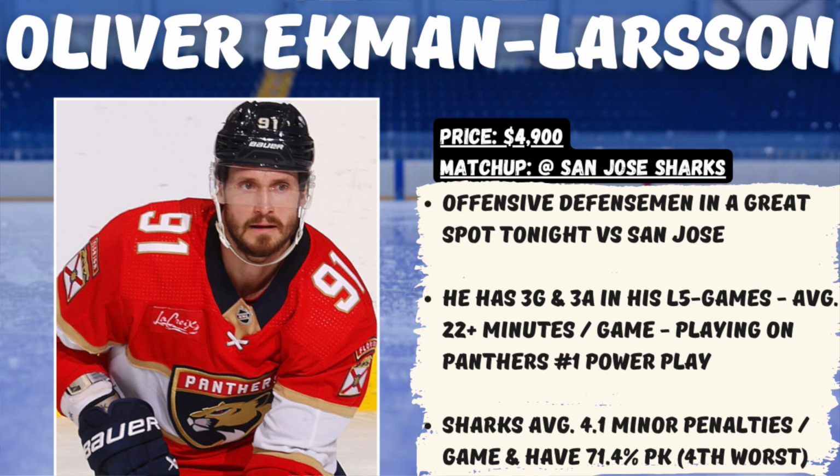The next guy I got on my list here then is Oliver Ekman-Larsson of the Florida Panthers, priced at $4,900, again in a great matchup here against the San Jose Sharks. He's an offensive defenseman here, and he's been playing really well as of late with 3 goals, 3 assists, 6 points in his last 5 games, averaging around 22 minutes per game, and playing up on that Panthers number 1 power play, which I have no issue stacking up here tonight, as the Sharks average 4.1 minor penalties per game, and have the 4th worst penalty kill in the NHL, hitting at just a 71.5% rate.